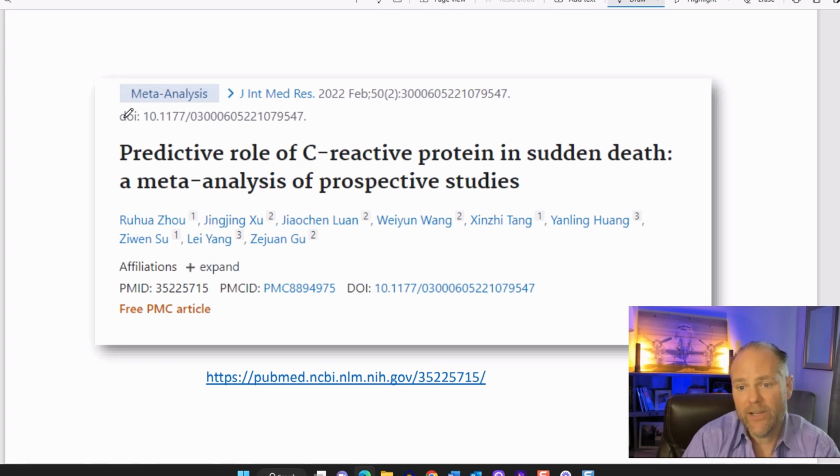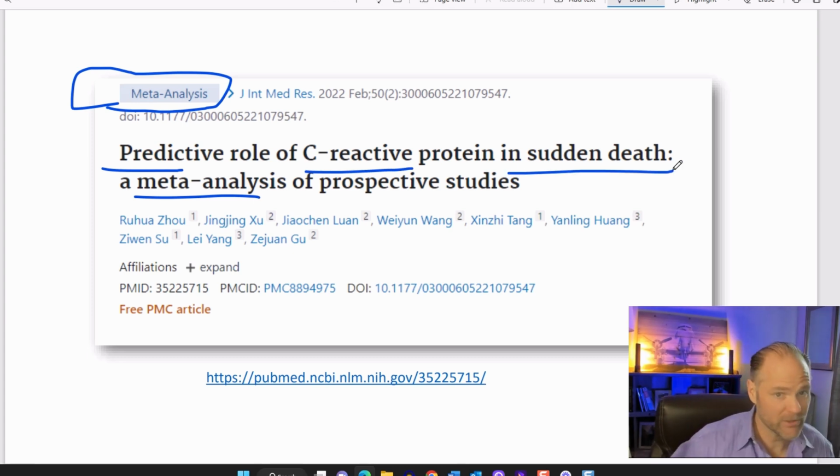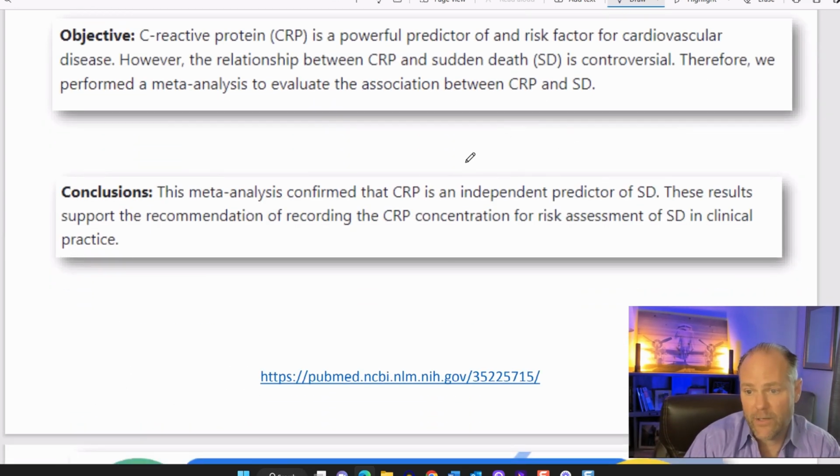So in this study here, this is a meta-analysis. Just to give you some background on what a meta-analysis is, that means they've taken a look at hundreds and hundreds of studies, and then they come up with a conclusion. And this conclusion is that CRP has a predictive role in sudden death. So what the heck is sudden death? That's just when some guy or woman's walking down the street and bam, they all of a sudden die. Just like the first symptom in 50% of people that have a heart attack is death, right? So what the conclusion was here, I'm going to read this to you.